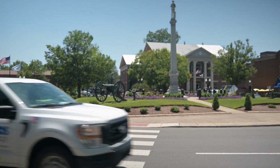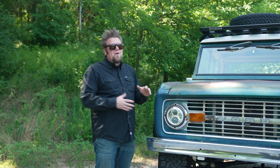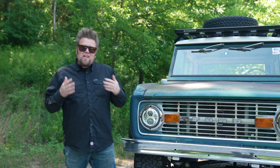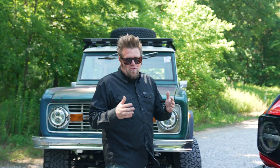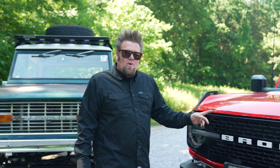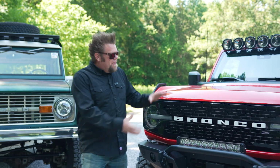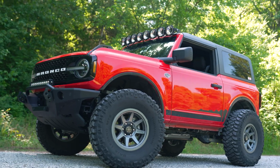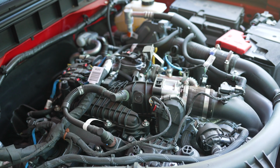Now, when we're talking about price, the first gen Bronco left the showroom floor right around $5,000. And when you adjust that price for inflation, that ends up being about $20,000 to $25,000 worth of today's money. Now, the Gen 6 Bronco starts in the low 30s, but no one buys them in that trim. This particular model left the showroom floor in stock form right at $49,000, and then obviously was modified from there.